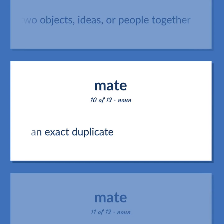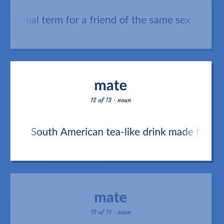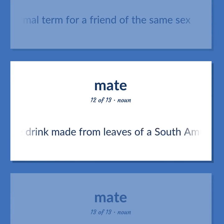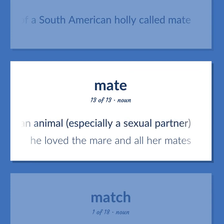An exact duplicate. Informal term for a friend of the same sex. South American tea-like drink made from leaves of a South American holly called mate. The partner of an animal, especially a sexual partner. He loved the mare and all her mates.